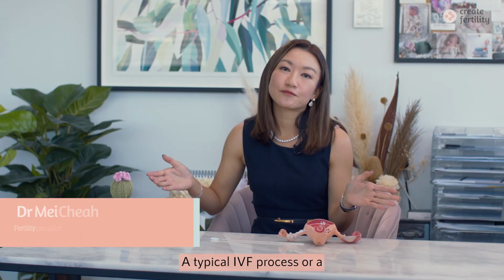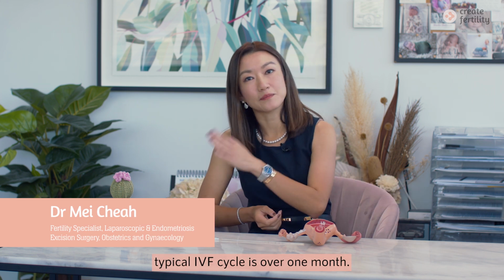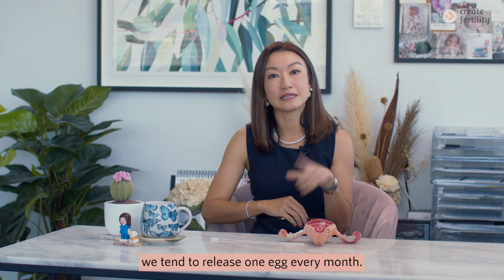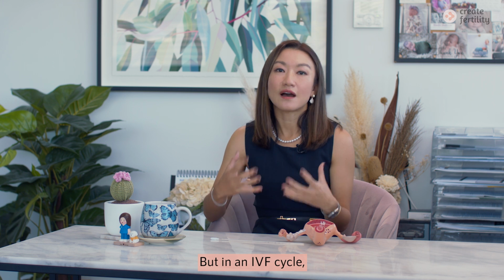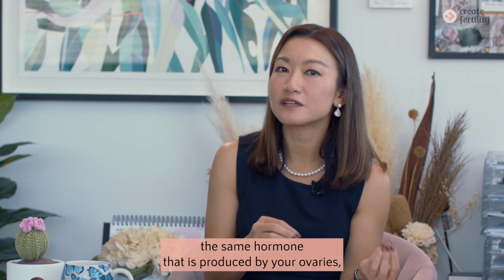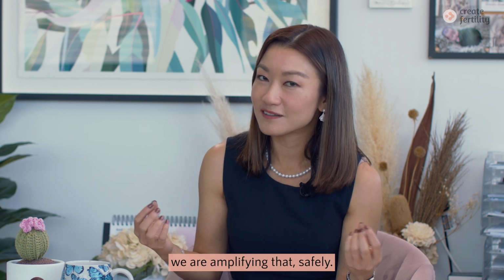A typical IVF cycle is over 1 month. So it's supposed to replicate what our menstrual cycle is like. In our natural cycle, we tend to release 1 egg every month. That's ovulation. But in an IVF cycle, we are inducing superovulation. So what that means is the same hormone that is produced by your ovaries, we are amplifying that safely.